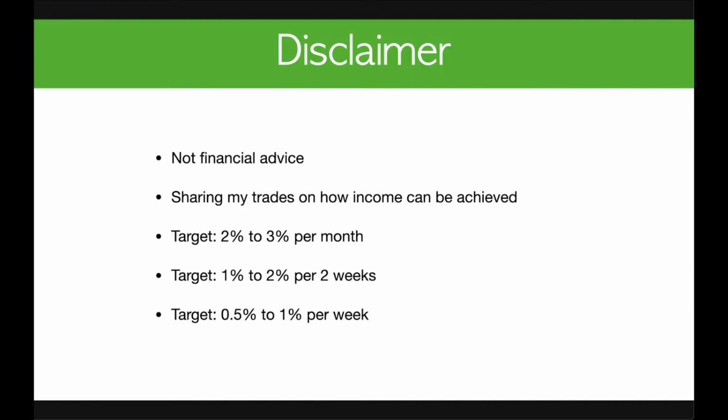Now, before we start, I just need to say this is not financial advice. I'm just sharing my own trades on how this kind of income can be achieved.